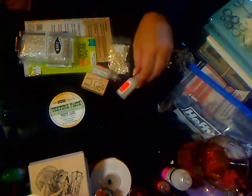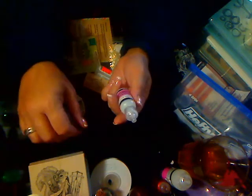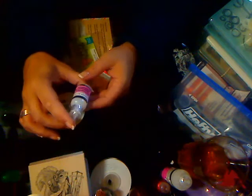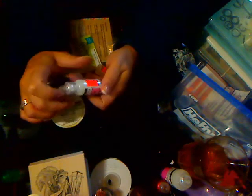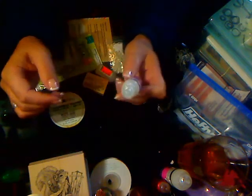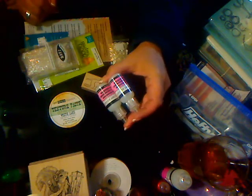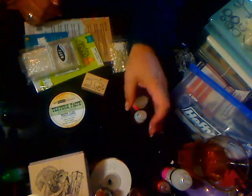Okay, so to put this into perspective, this is a small bottle of Glossy Accents. I paid $2.50 for it just now. So $2.50 times 6 is what? 8, 9, 10, about $11. So for the price per pound, I mean by the piece, I did extremely well. So I got 2 of those little Glossy Accents because I have an idea for my staff present this year.